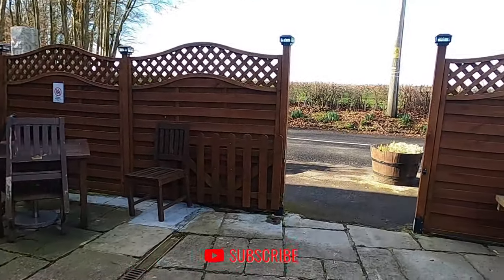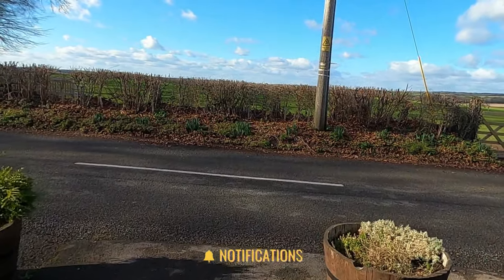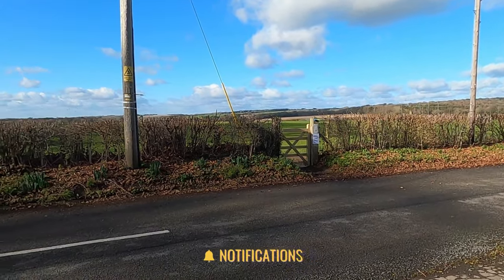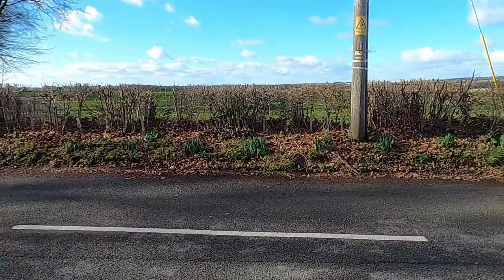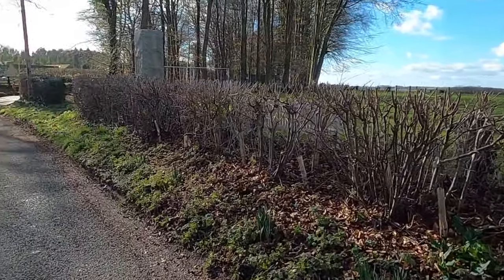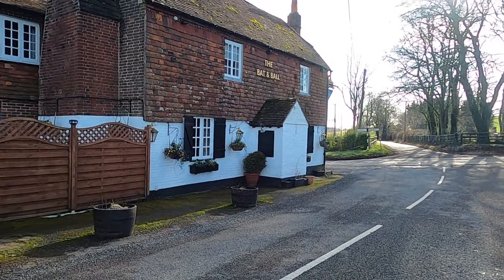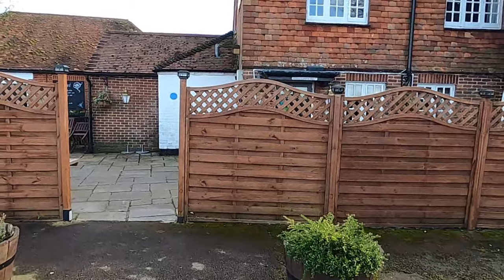Inside the pub there are all sorts of different historical objects related to cricket. It's like a cricket museum, and I'm looking forward to it. So let's have a look from the outside. It's a beautiful pub in Hampshire, and it's called the Bat and Ball Pub, and it's in Clanfield. So let's go and have a look.